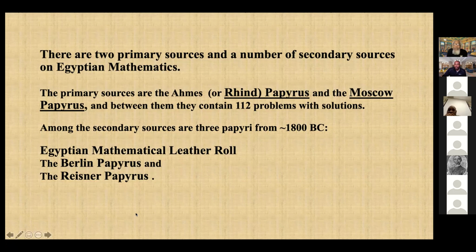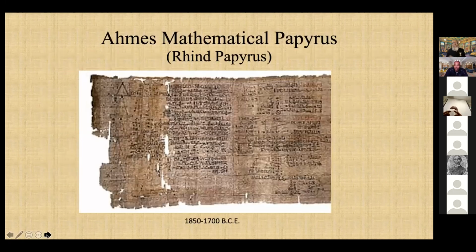But we're looking at now, Euclid himself was born sometime around in the 300s BC. All right, he doesn't get a hold of these until after 323 BC. So let's look at what he's translated into Greek. Now, the Almas Mathematical Papyrus, this is one picture of it.